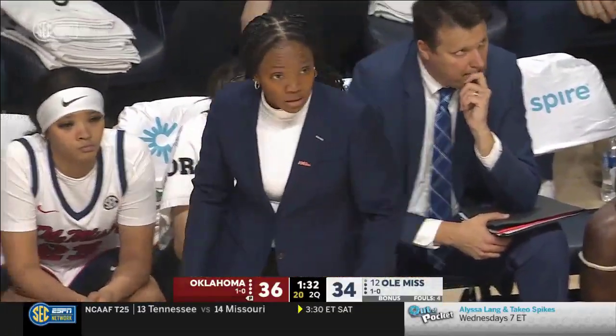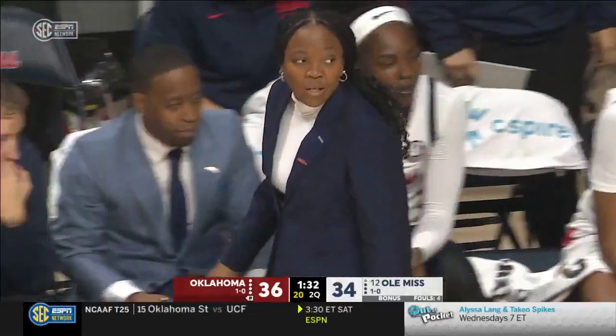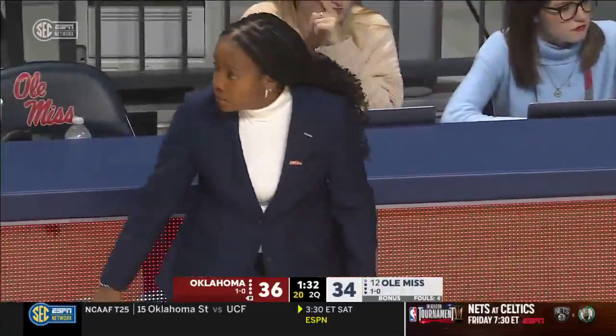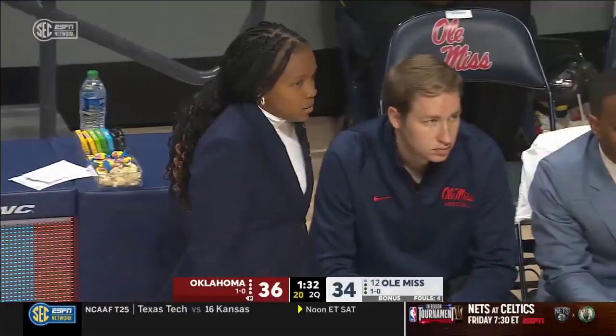She leads by example. I mean, we listened to her talk earlier. Don't know if you can tell, but she changed her diet. She changed some of the things that she's been doing. She's been trying to make sure that if she's going to ask her players to do more, then she has to do more on her end as well.